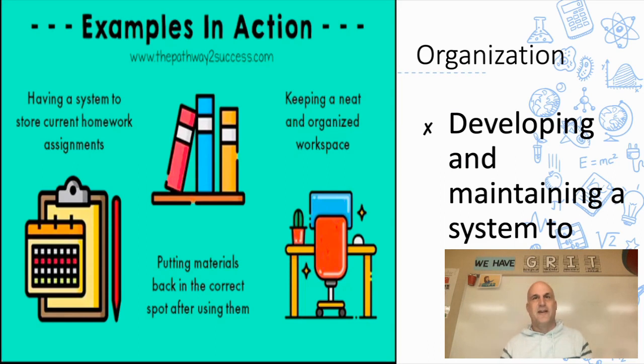And guess what? When I have to go find my keys and my phone, they're where I put them. Yet my children and my wife will say, "Where's my phone? I can't find my phone." They can never find their phone or their keys because they don't put them in the same place. They don't have a system in place. Now, you don't have to have a system for every single thing, but having these systems helps you to be more organized. Another example is putting materials back in the correct spot.